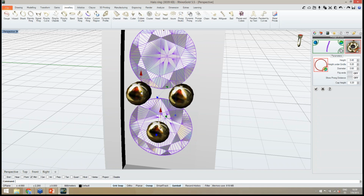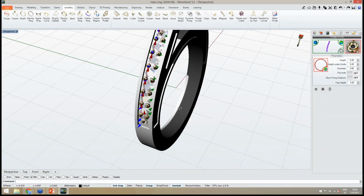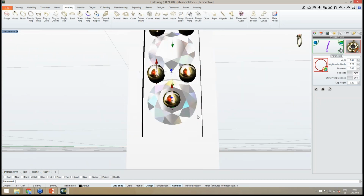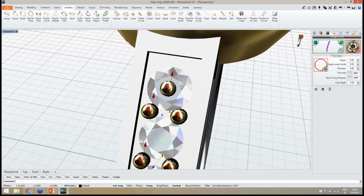So when we define the position for these two prongs, if I press shift, it will apply the changes to all the prongs in this case. So we will just need to define the end prongs and the start prongs. So once again, I define the end prong and the start prong.